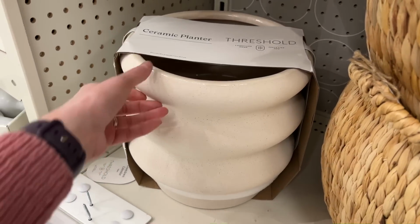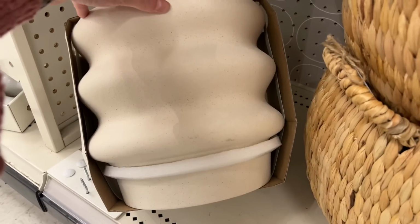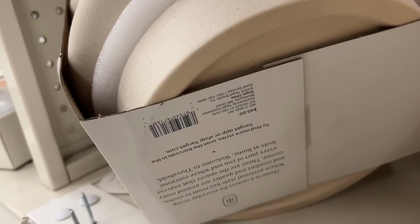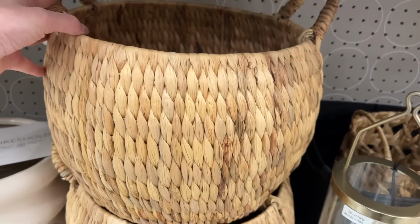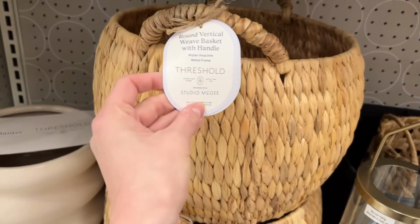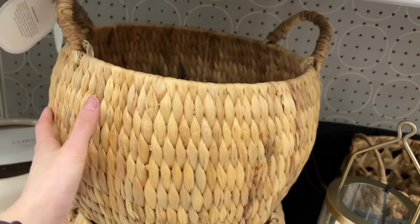This planter definitely caught my eye. I think it was supposed to be in the outdoor section, but they put it here for now. I haven't seen anyone post about this, but I really love it. I think it'll be another popular piece, especially for some faux plants and trees. They did have some new baskets in as well, which are always popular and can be used in so many areas of your home.